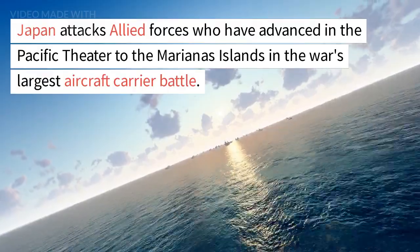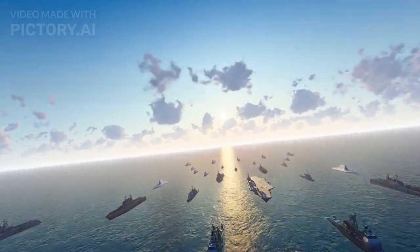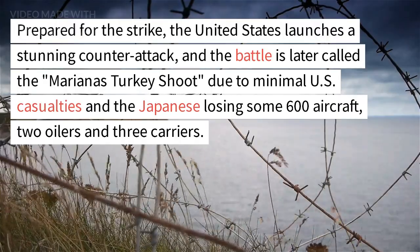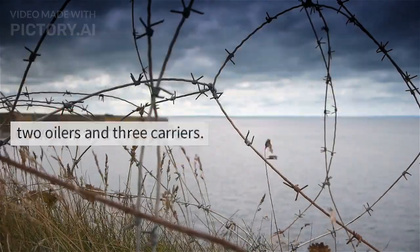Japan attacks Allied forces who have advanced in the Pacific Theater to the Marianas Islands in the war's largest aircraft carrier battle. Prepared for the strike, the United States launches a stunning counterattack, and the battle is later called the Marianas Turkey Shoot due to minimal U.S. casualties and the Japanese losing some 600 aircraft, 2 oilers and 3 carriers.